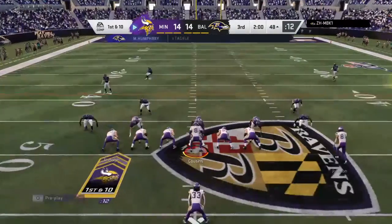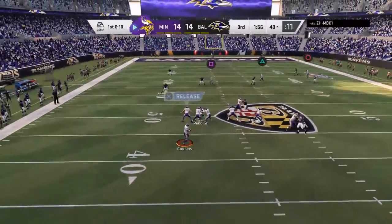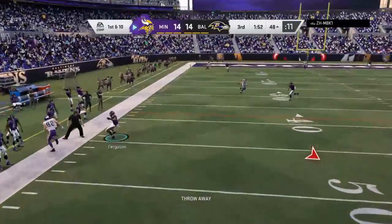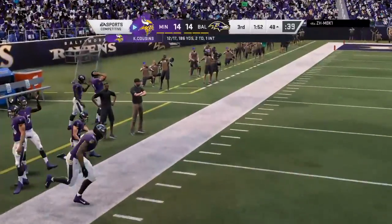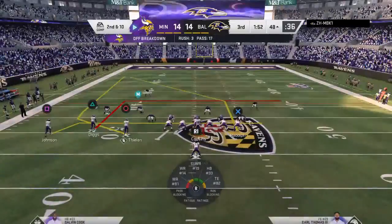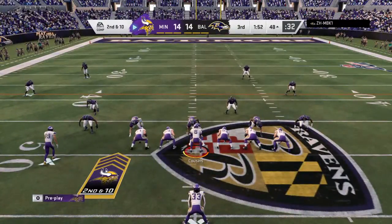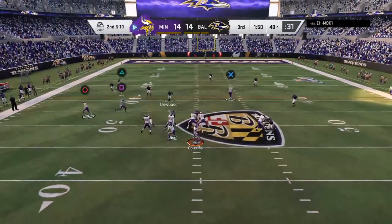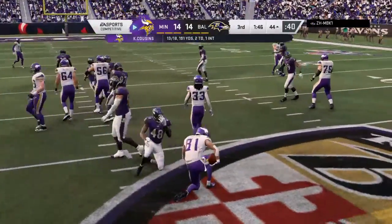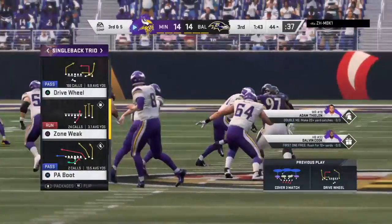Cousins now 12 of 16 thus far. It's 1st and 10. Cousins. And he just gets rid of it. Throws it away. A wise move there. Looked like nobody open. Now 2nd down. So now 2nd and 10 after the incompletion on 1st down. Cousins. And the catch made by Johnson. And he'll be taken down at the 44-yard line. That catch good for 5.